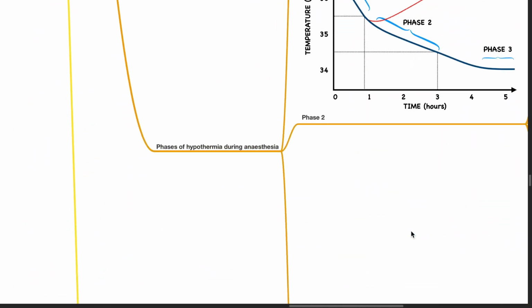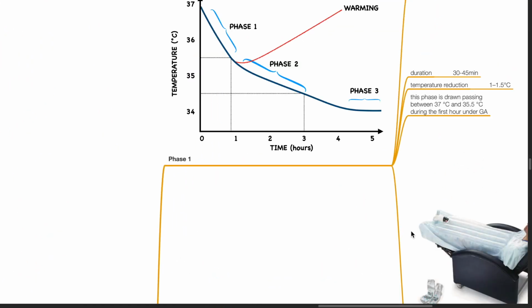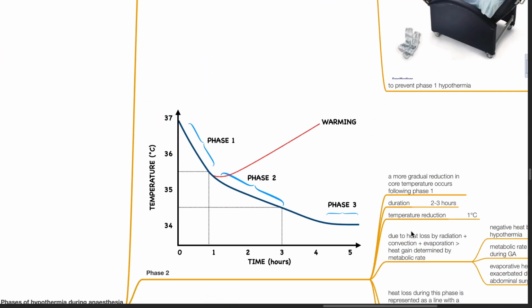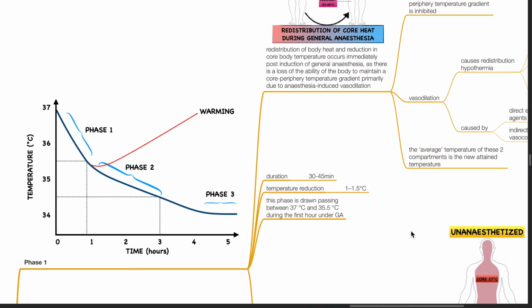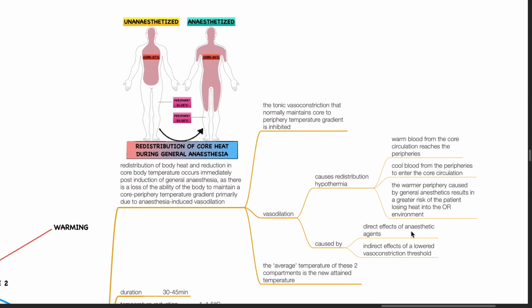Phases of hypothermia during anesthesia. There is phase 1, phase 2, and phase 3. During phase 1, there is redistribution of body heat and reduction in core body temperature immediately post-induction of general anesthesia, as there is a loss of the ability of the body to maintain a core-periphery temperature gradient, primarily due to anesthesia-induced vasodilation. The tonic vasoconstriction that normally maintains the core to periphery temperature gradient is inhibited by anesthesia. Vasodilation causes redistribution hypothermia.